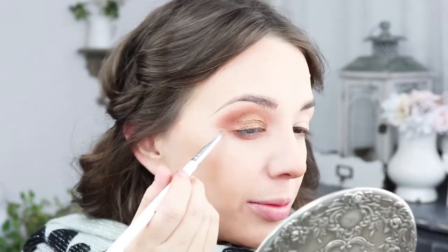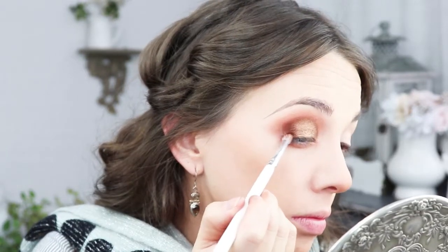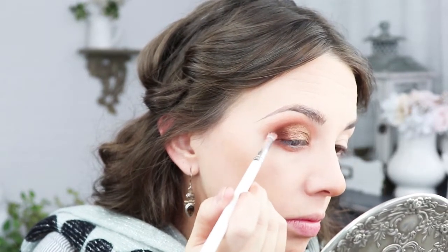Right, so now I am going in with that dark fudgy brown color, and I'm going to be deepening up this outer corner here. I'm gonna kind of do a slight swoop. She's pigmented. Right, so now I'm just gonna, with my finger, use that gold color again to just soften up this transition right here. Just barely tapping it in.